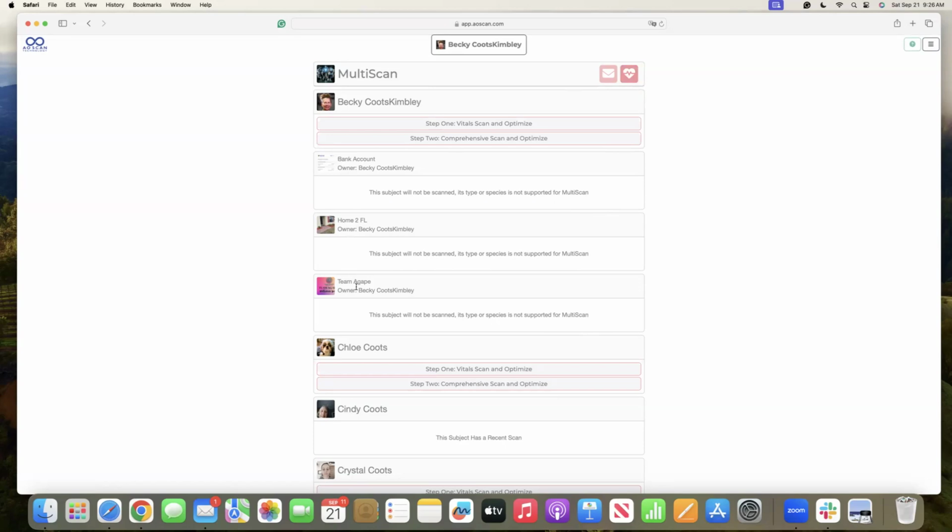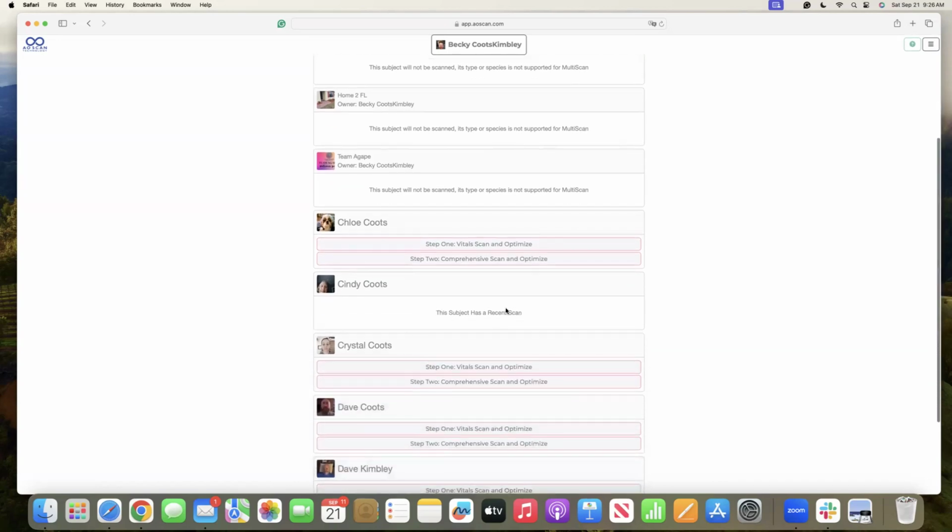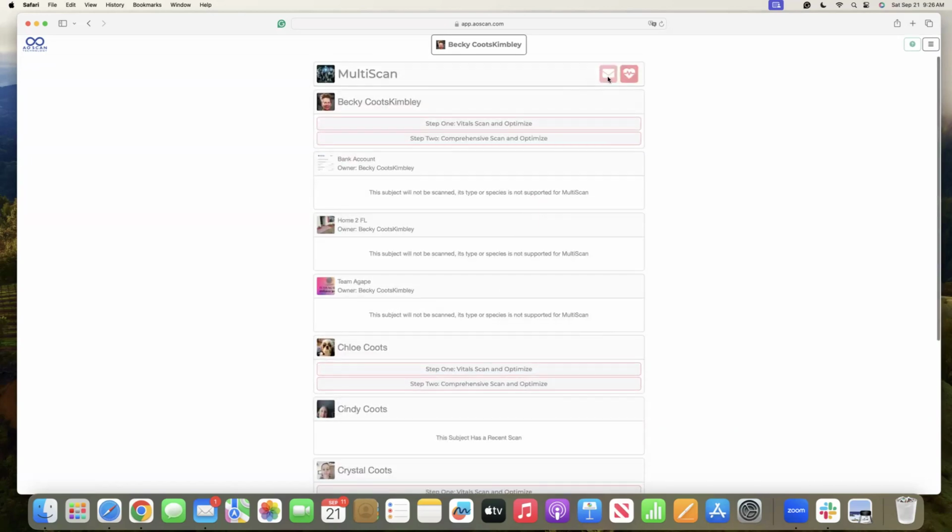Obviously, these things can't be scanned because they're not in the actual scanner. And it looks like my mom already scanned herself this morning, so that's why it's not running another one. When you're done, you can email, that's the little email envelope, to everybody. So running your groups, you can scan everybody that's in the group. This is going to be great for people who have never used the AO scan.